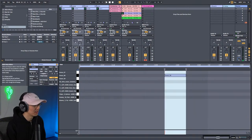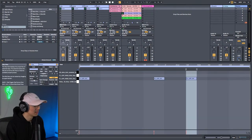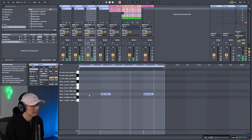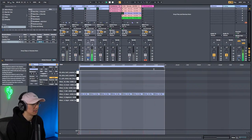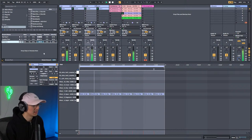Now it's important to apply the groove to everything. So we're using the New York groove. You can hear the groove more in action if you slide a hi-hat all the way across. This one's probably on 16th notes, so you're gonna have to change the base. So under the groove pool, since I'm using eight, I'm on double half time, we're gonna have to change the base to 1/8 here.